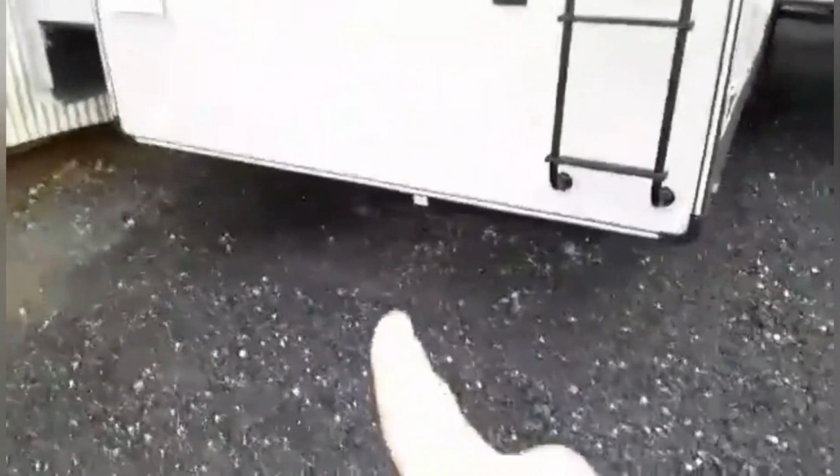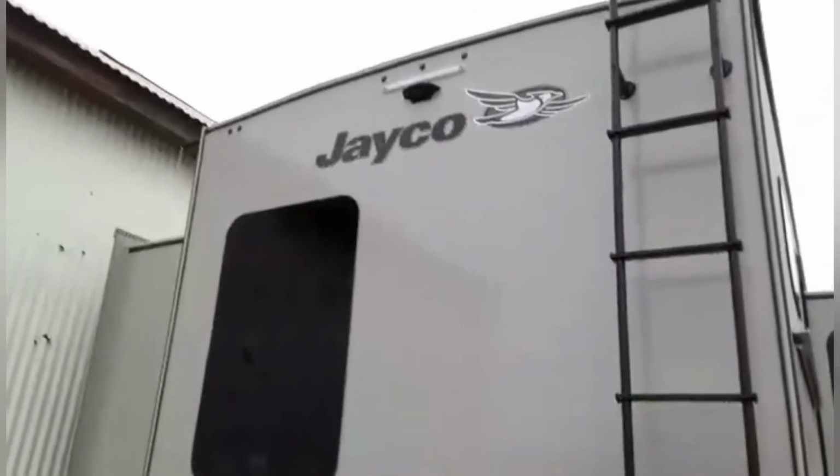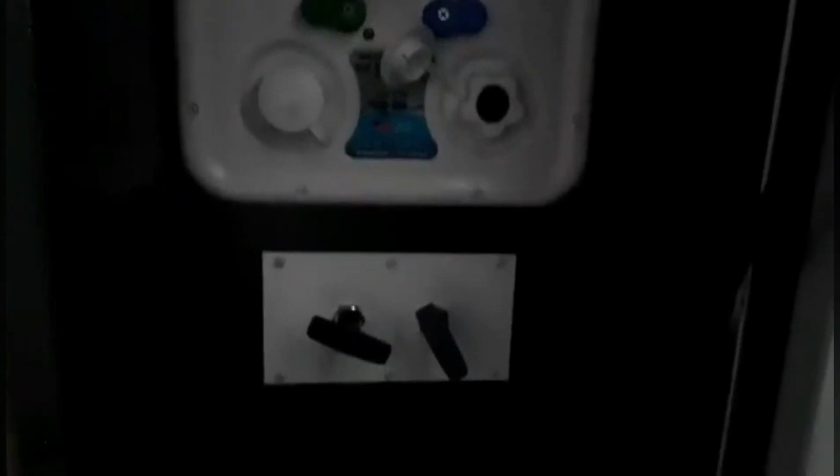On the back, it is bumperless, but it does have your hitch and a ladder to access the roof and your pre-lit, pre-run camera. All your lights are LED, so a nice little upgrade. And you see your bump out. 1, 2, 3, 4. It has 4 bump outs on it. This is a 50 amp service. And you can see you have your whole unit, water unit. Everything's set up there. That's your through space.